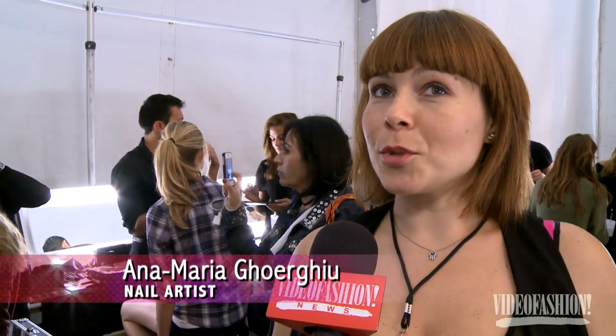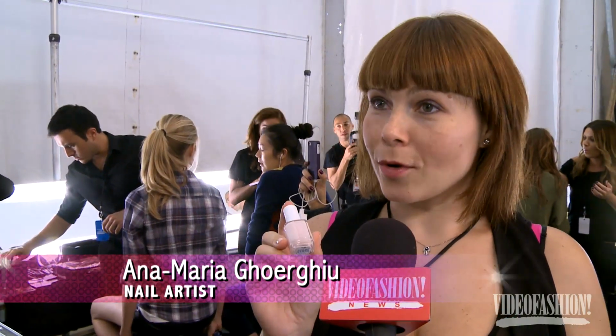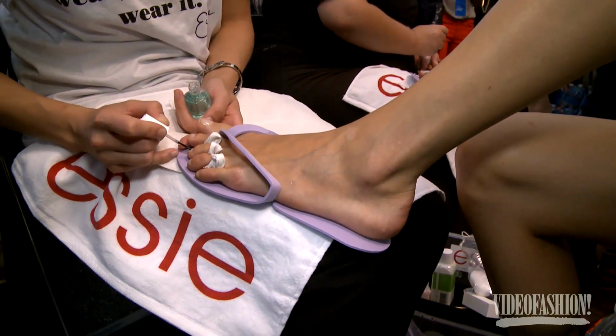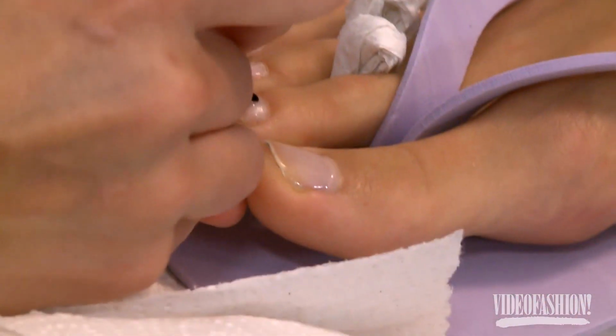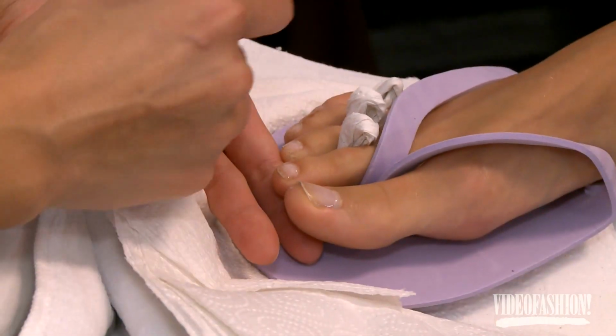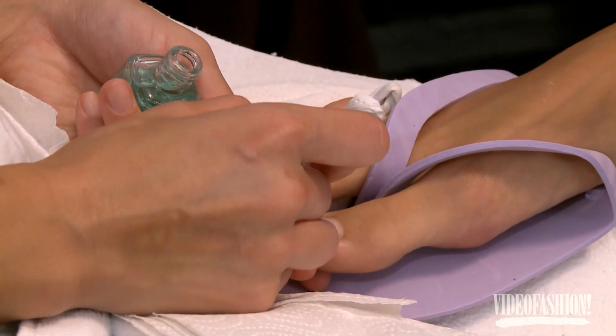And last one. Introducing the nail look, Adorable from Essie collection. This gives a little bit more of an opaque look to the nail versus the very sheer that we know from past seasons.